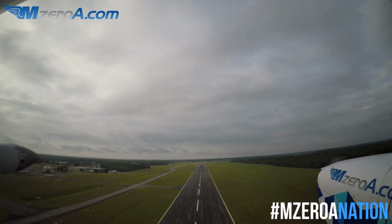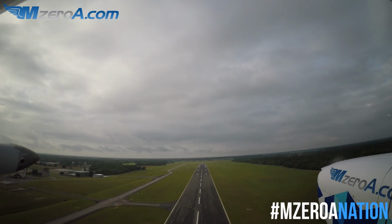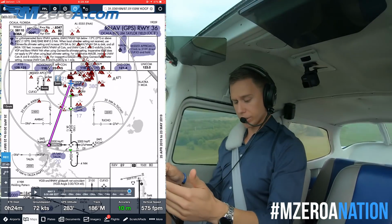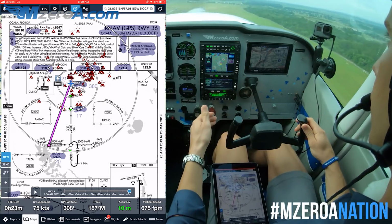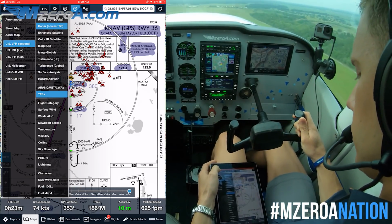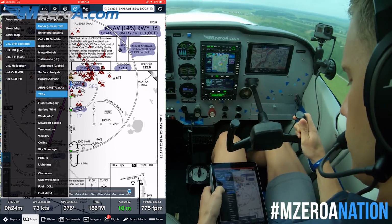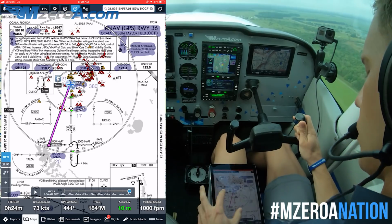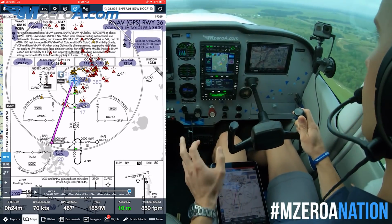Looking good. I still have just Ocala loaded in here. Basically, I'm assuming if they're giving me a west turn, they're going to give me exactly what I'm asking for. But we will confirm that here in a bit. And we will see together.